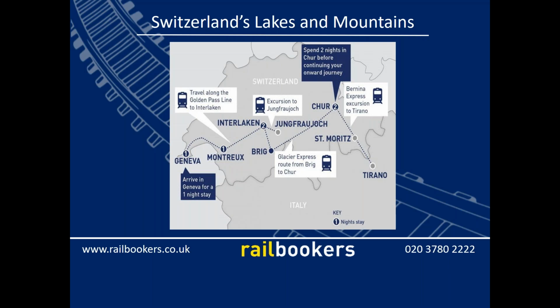And then our hotels are located very near the railway station and the lake in Geneva. I did a 1-night stay there myself earlier this year. You have time to go down to the lakeside, possibly even get out, depending on the time of year, to get on a lake cruise, and then have a nice evening overlooking the lake.